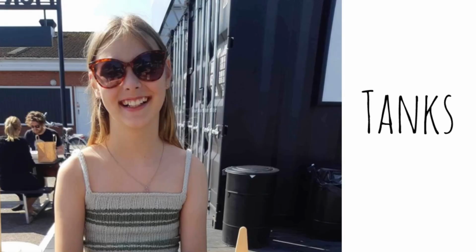The next category is tank tops, and I only have 2 to talk about because I'm going to put more into my summer plans. There are going to be more tank tops in there. But you kind of want some anyways that you can put underneath a cardigan.